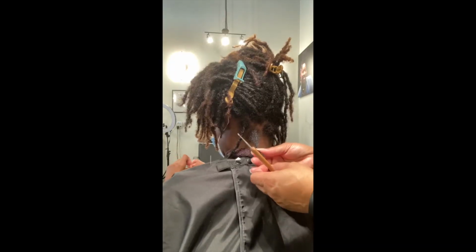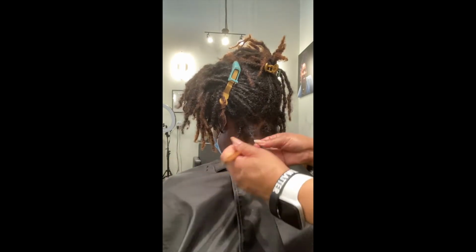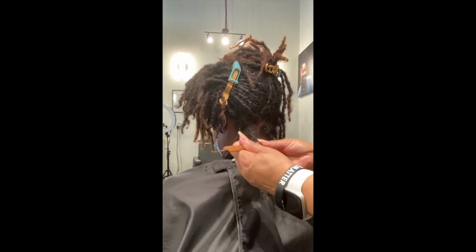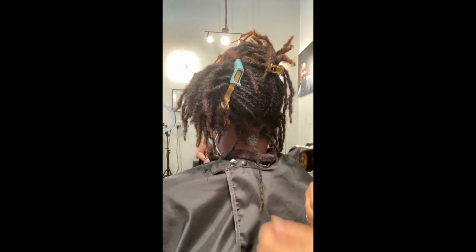I have the video here. Basically, she put the 2 pieces together, and then she used the crochet hook to make it seamless. She added pieces of hair on top too to make it stronger. Perfectly fine. I walked out of there, my hair was looking brand new. It looks great.